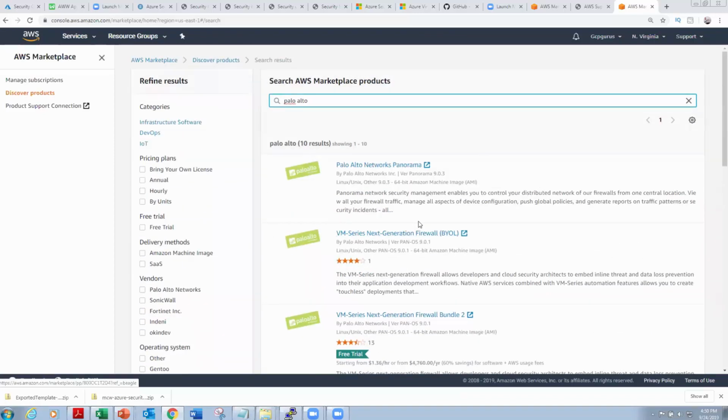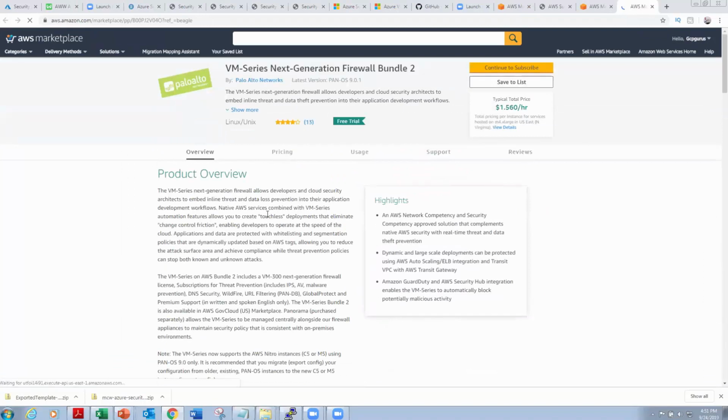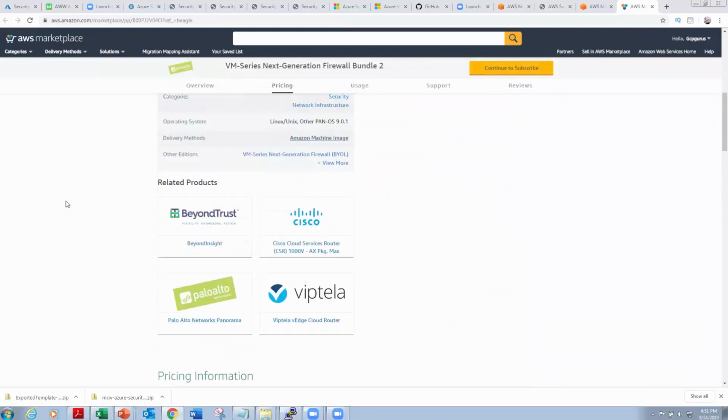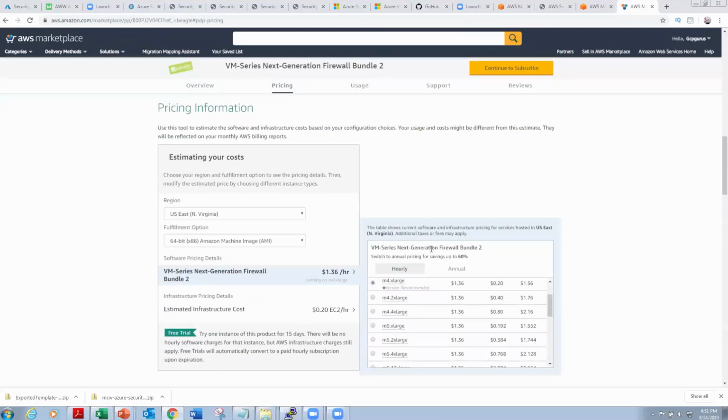So there's a couple options for deploying Palo Alto network virtual machine firewalls. And there's the bring your own license. And then there's this one here where you get a free trial and you're billed basically $4,700 a month or so to use this template and have the license. Not exactly cheap, but cheaper than buying a Palo Alto firewall and setting it up in some cases. This tells you about the image and the AMI that's going to be deployed. Pricing is, again, dependent on the size of the VM you deploy. So again, annual versus hourly.